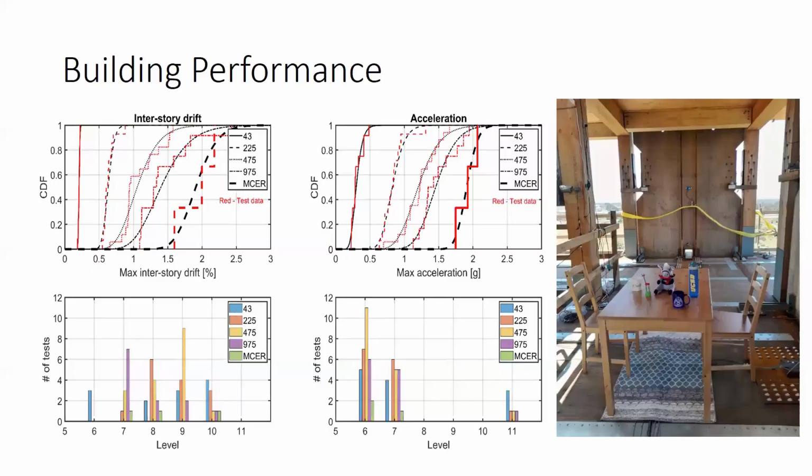Looking at data, as in all seismic testing, we look first and foremost at interstory drift. Typically, when you only run one or two tests, I'd show you a time history, but here, because we ran so many tests at different intensity levels, we can show you a distribution of the maximum story drift, just like what you would get from a numerical simulation, but this is experimental. You can see at MCE we're reaching about 2% drift. And looking at acceleration, the maximum acceleration is between 1.5 to 2 G at some stories.